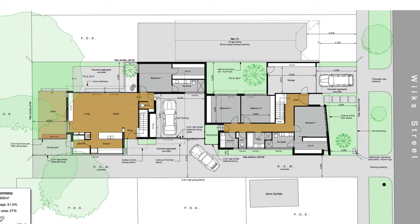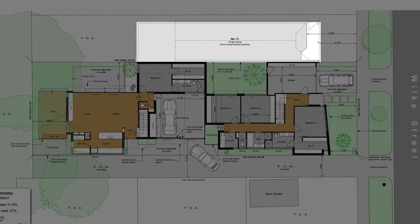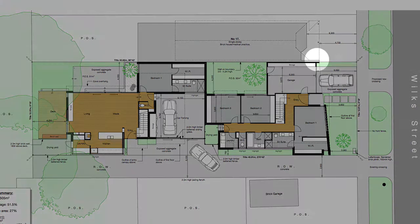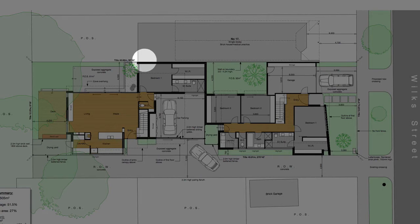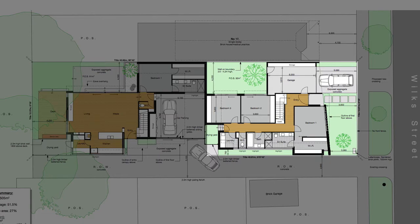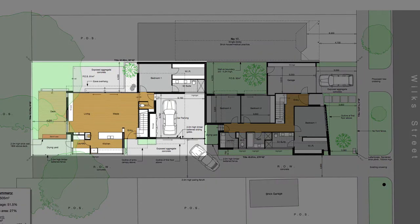One of the major difficulties of this project is that much of the valuable northern sunlight is blocked by this house on the adjoining property. It's an old house, and as is common with older houses, they're often built right along the boundary. So we can see here, there's this wall that extends right along our boundary. It's 4.2 metres in height, blocking our all-important access to northern sunlight. I'll quickly point out how the 2 townhouses are positioned. We have Townhouse 1 here at the front, and here at the back is Townhouse 2.